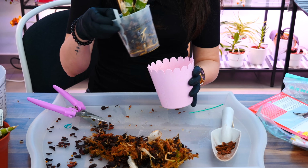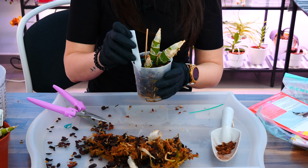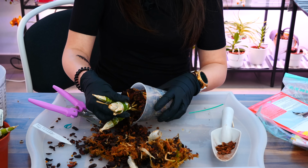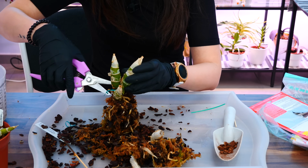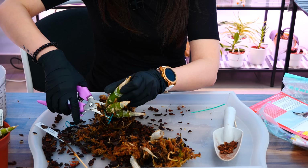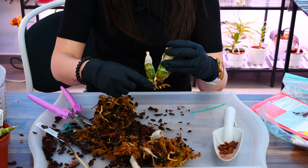There she be. Do you think she's looking better? No, she is not. She is just as tiny. So let us repot her as well. We're gonna go through the same procedure, and since I have half a stick left, I'm just gonna use it in her pot. This one has a bigger new growth that I'm gonna show you. Nice roots growing, very nice.